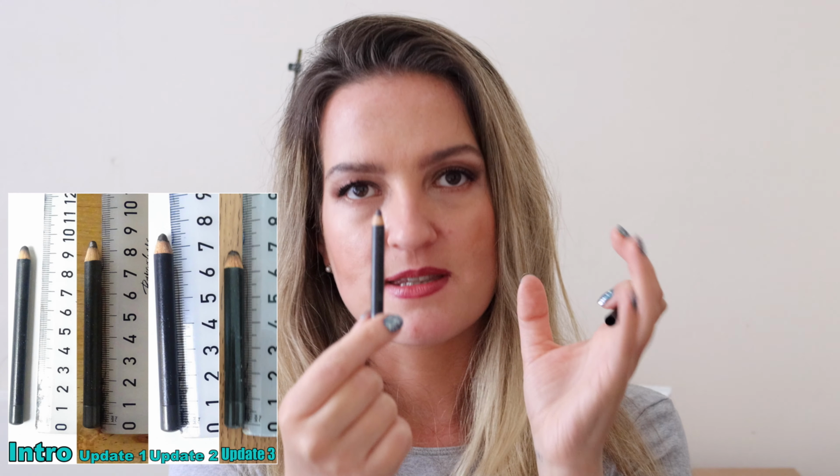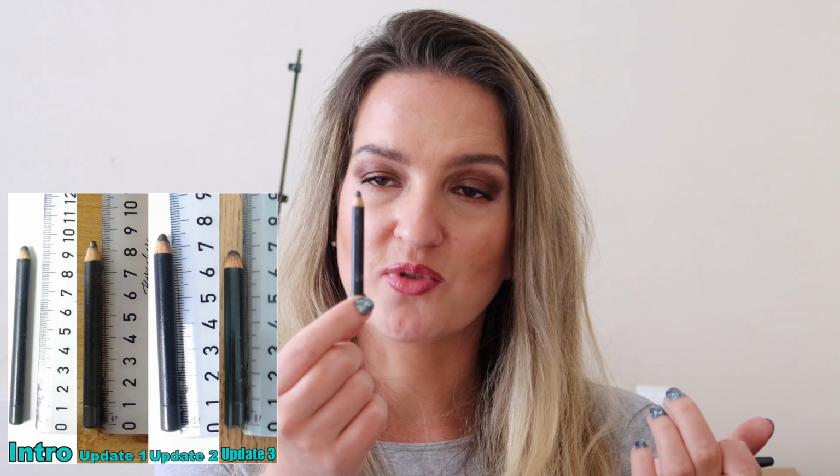My MAC eyeliner pencil. I've sharpened it up twice since the last update, so there's definitely some progress. It's a really steady progress. There's still quite a bit of product left, so I suspect it will be a number of months before this is completely used up.